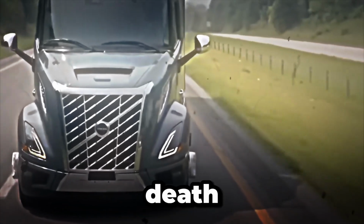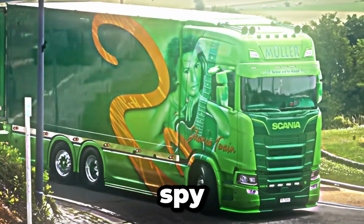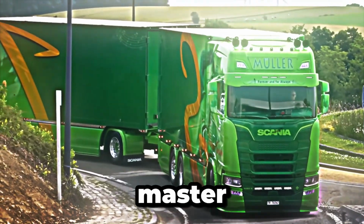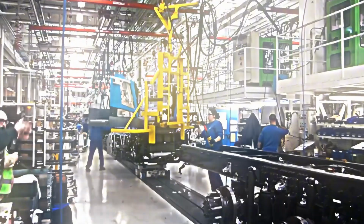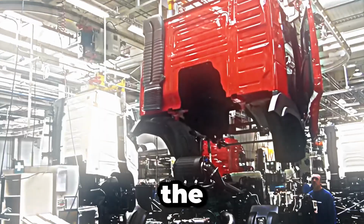You are sitting in a death zone, not because of a design flaw, but because of a digital spy hidden inside the cabin, the heart of the beast and the digital master. Look closer at the physics of the long American hood. It actually has a hidden advantage. It acts like a smooth wedge, parting the air before it hits the trailer.